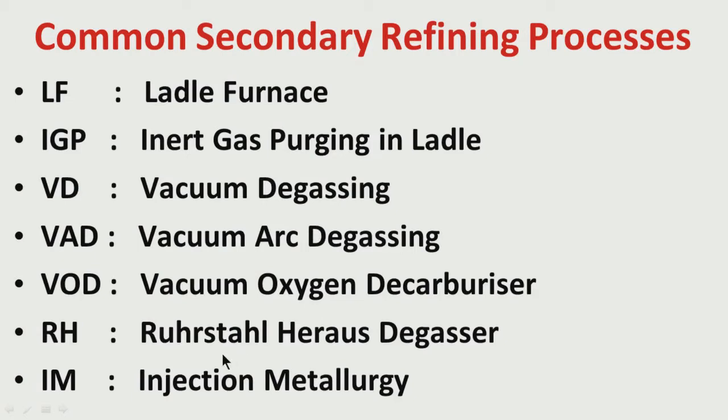It was invented in Germany. So, it is known as Ruhrstahl-Heraeus degasser, RH degasser. Then there is a possibility of injection metallurgy. That means you are injecting either some powder or some wire of calcium. So, injection metallurgy is possible in the ladle. By that process you can get better control of the inclusions. I will come to that later on.